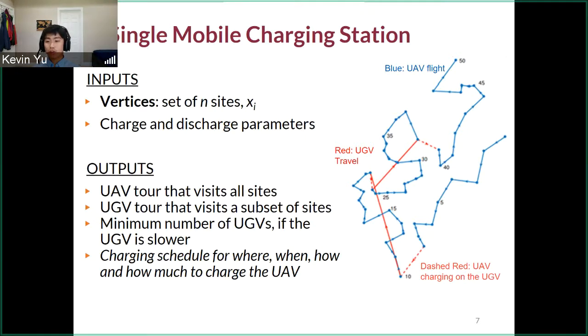Now as output, we will want a UAV tour that visits all the sites given, as well as a UGV tour that visits a subset of these sites. And this UGV tour will be there to assist the UAV when recharging is needed. Lastly, we want the minimum number of UGVs if the UGV is slower, and a charging schedule for where, when, how, and how much to recharge the UAV.